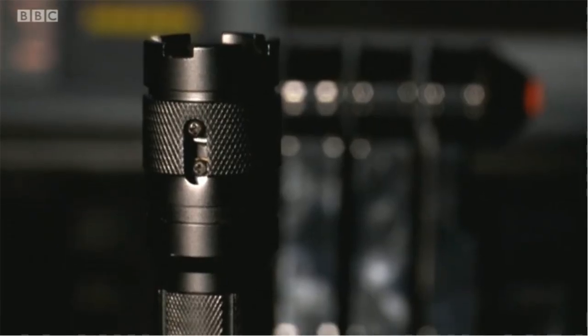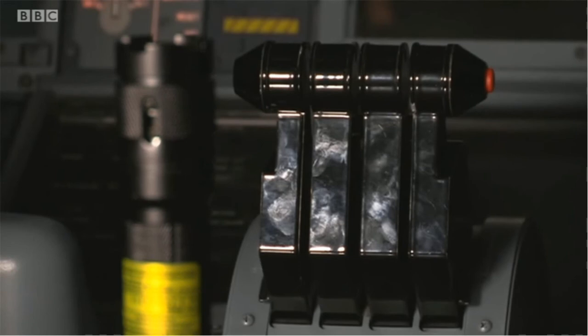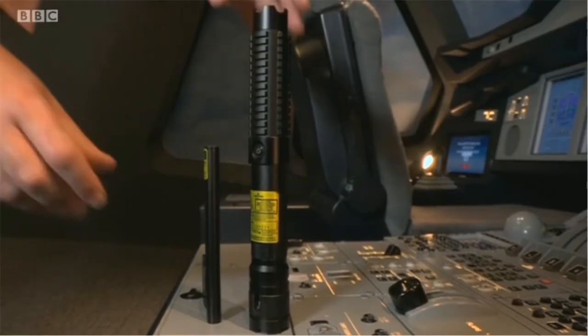But it's not just the fakes Steve's concerned about. People actively seeking weapons-grade lasers are also spoiled for choice. He's managed to buy a dangerously powerful laser pen online. Because it's labelled and sold as far more powerful than 1 milliwatt, it's illegal for anyone to sell this laser, but it's not illegal to carry it.